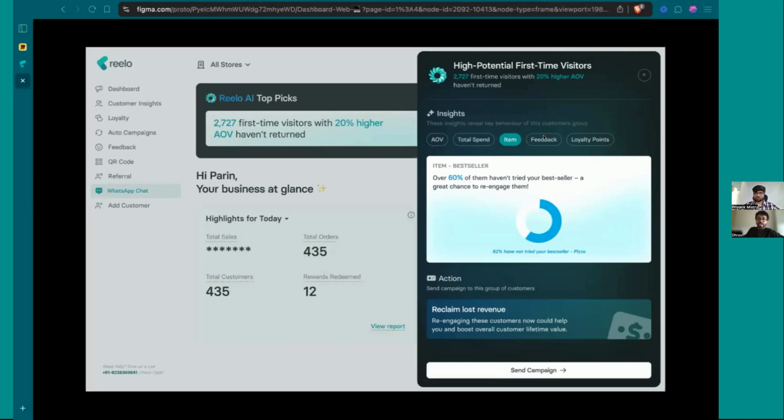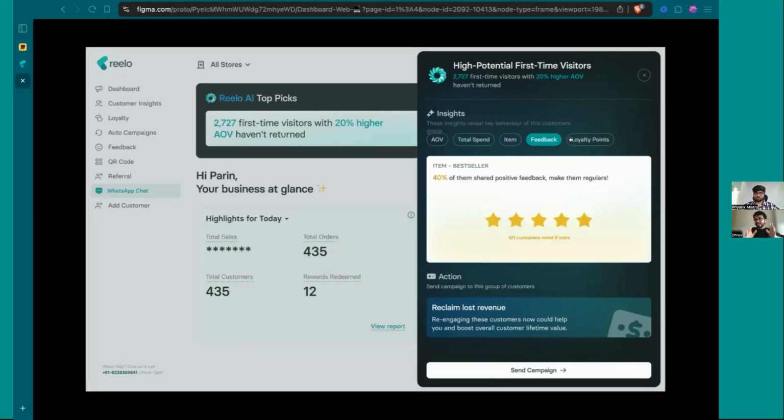We will give you certain data points which are helpful for you to understand why this particular group of customers is helpful for you to target. And at the end, once you decide on targeting these customers, what exactly are you trying to achieve? You are trying to reclaim the raw revenue that these customers might have given you, by targeting them, by making them come back, visiting again. These are the customers whom you can make your regulars and get the most out of, right? So this is the kind of recommendation we are creating here at Reelo. This is the kind of experience we want to give you.